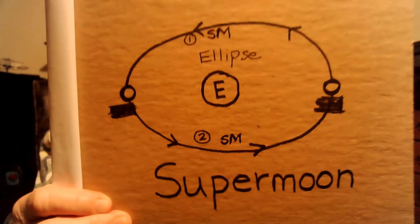And then you have a supermoon the next couple of nights. Here's why. Because the moon is an ellipse. The moon has an elliptical orbit around the Earth. So I wanted to show you this really quick, my two visiting guests, Mr. Moonhead and Mr. Earth.